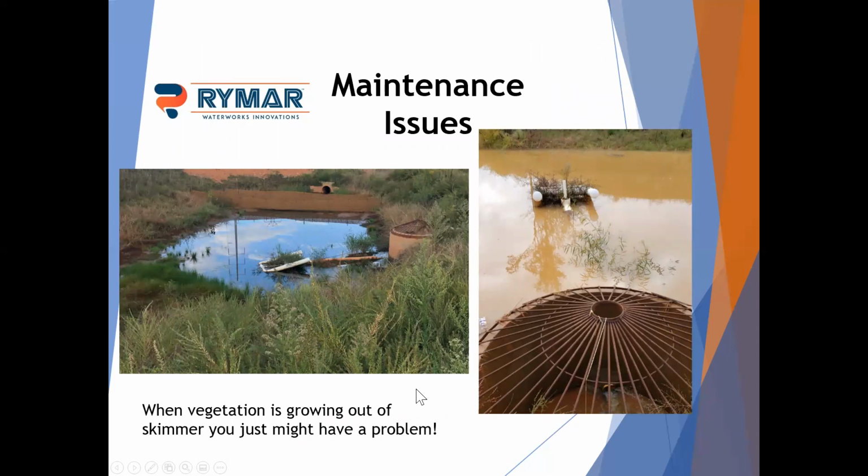Skimmers are not maintenance free. This is one that was on a project that we were doing the engineering on, and when you see vegetation growing out of the skimmer, it's probably a sign it needs some maintenance. This one happened to have a big root ball in it. Also, you can see dirt's accumulated under the pipe, so it's causing more water to stand in the pond than normal. So definitely time to do some maintenance on that basin.